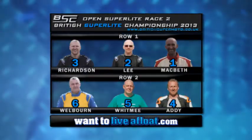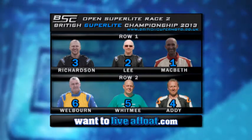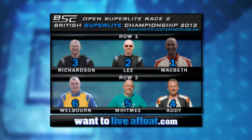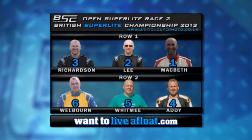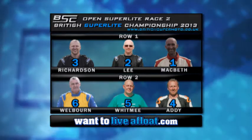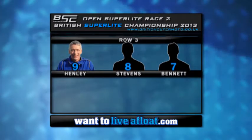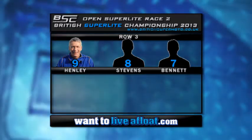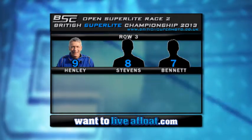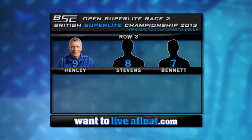On we go then with the action of the Open Superlight class, race number 2. Duncan Macbeth taking his second pole position also of the afternoon today, with Phil Lee and Mark Richardson on the outside. On row 2 is James Addy with Danny Whitney and Charlie Wellborn. On row 3 is Jonathan Bennett with James Stevens and Alan Henley completing the lineup then. Just 3 rows of drivers. So that's 9 drivers in total in Open Superlight race number 2.